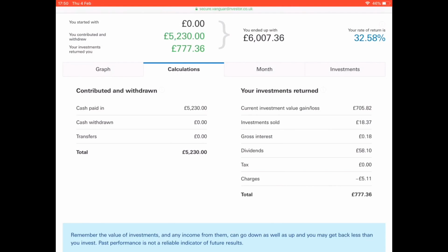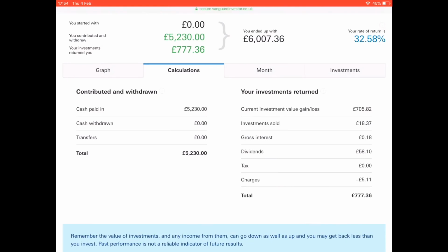The way we'll do this is by taking the amount my investments have returned to me and divide it by the amount that I've contributed and times that by 100. So we'll take the £777.36 and divide that by the £5,230 that I've invested. And we find out we've got a 14.9% rate of return cash on cash.